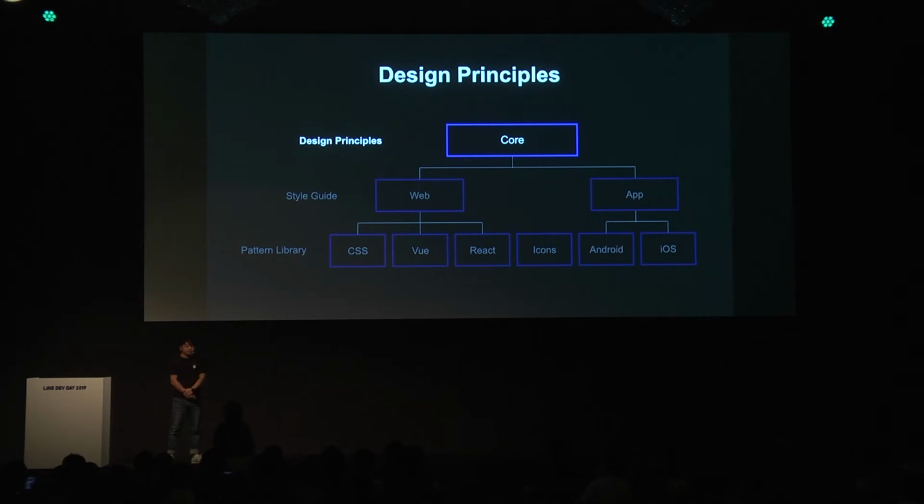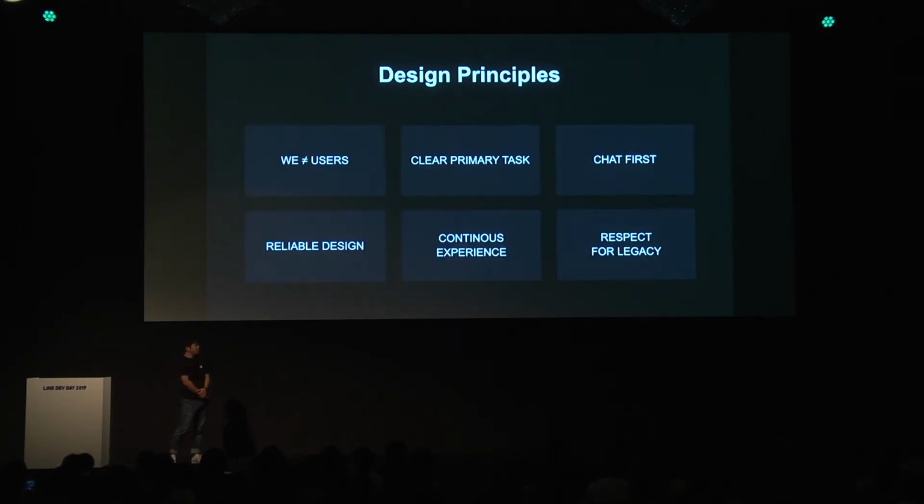I will explain about the design principles first. There are 6 principles in total. We are not users. And clear primary task. And chat first. Line started out as a messenger, and it still is. Reliable design.